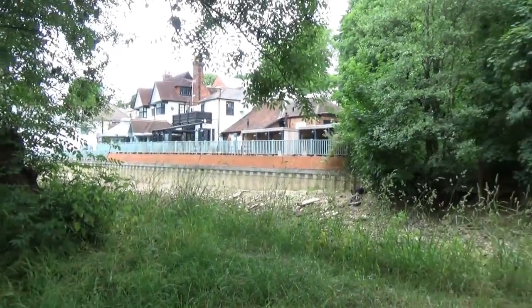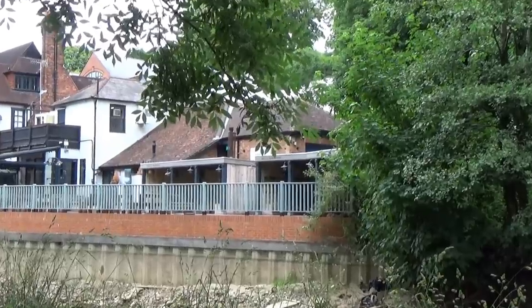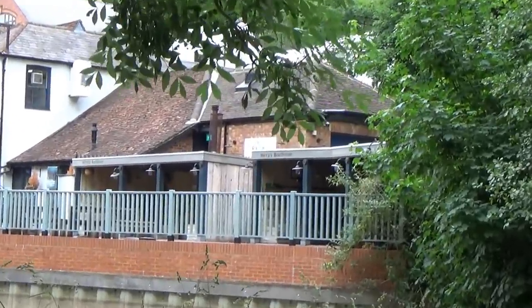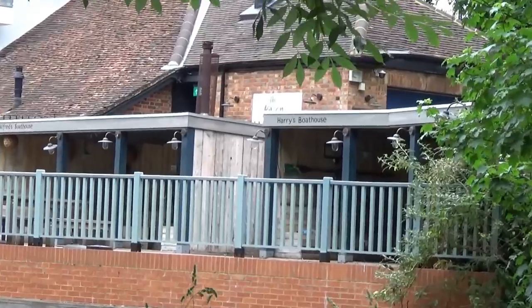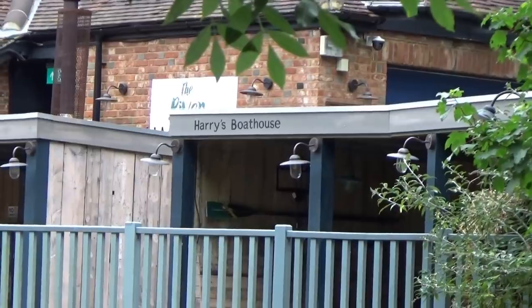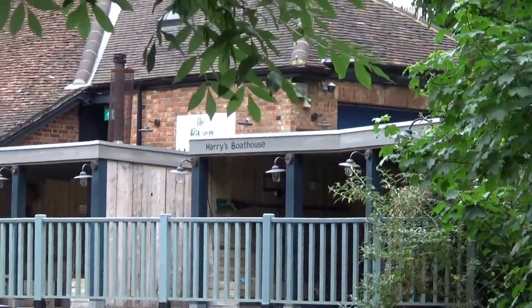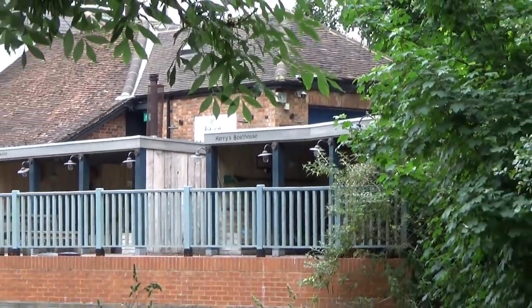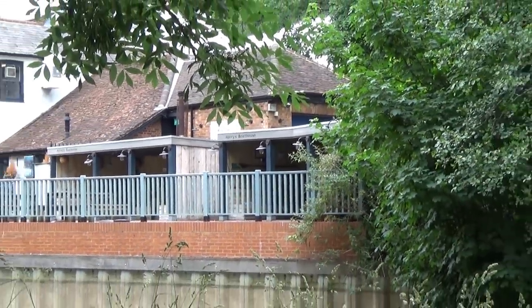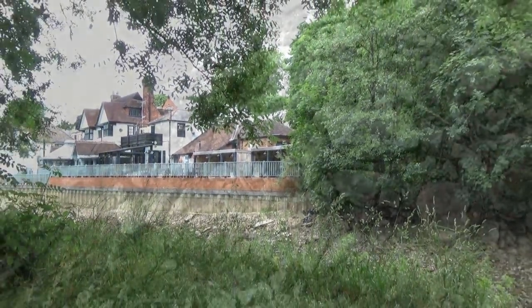Well, over the other side there used to be an old boating yard, and they used to give out leisure boats to tourists and pleasure seekers and whatever. And I've noticed that on one of the signs above one of the beer garden pagodas, it says the word Harry's Boathouse. Harry's Boathouse! So if that's got a link to the past, because often people do have little nods to the past, they might have worked out that Harry and Alfred were the original owners of that particular boatyard.